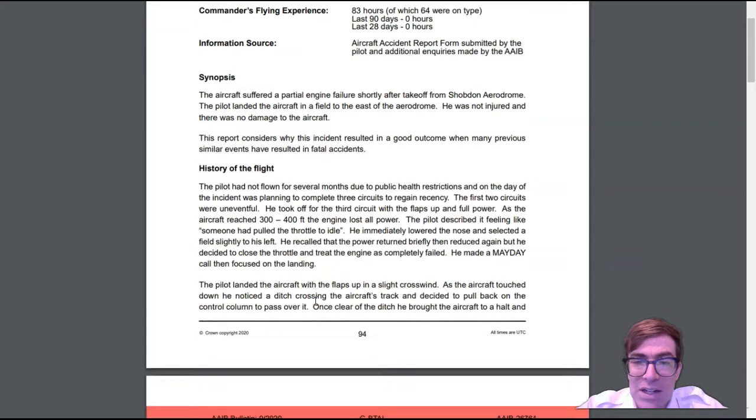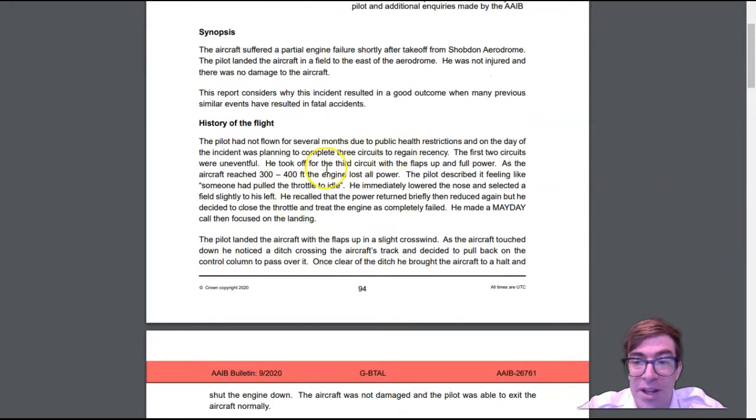Now, it says he hadn't flown for a while because of the public health restrictions at the time, and he was up to do some circuits to regain recency, which is wise and legal as well if you wanted to take anyone else up. And he said for the third circuit, when he had the flaps up on full power, as the aircraft reached 300 to 400 feet, the engine lost all power. He immediately lowered the nose, selected the field.